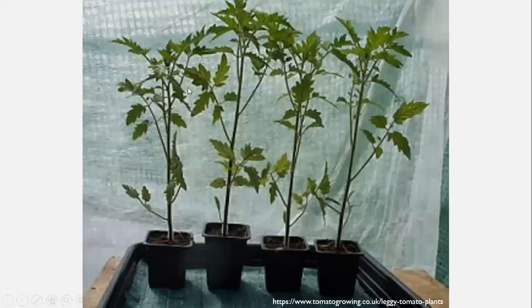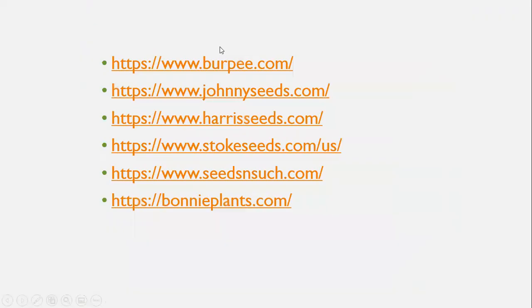So this is kind of an example of that stretching or legginess that can happen. This can happen for several reasons. Sometimes they get stressed out in the pot that they're in, so it may be too small. This can also happen as they're stretching for light. So this is not a natural tallness. This is not the way this plant should look. As you can see, there's a lot of space between each of the branches, and that all indicates this stretchiness. And so there's a lot more stem in proportion to the leaves.